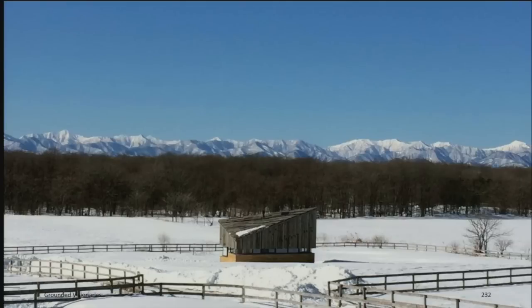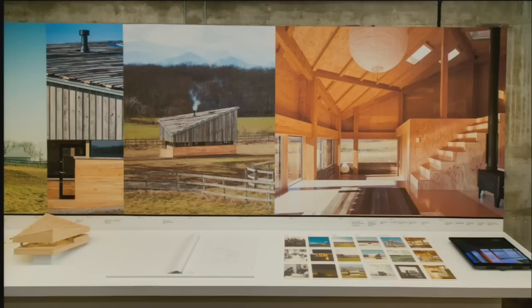Last winter was the first winter the house experienced. There wasn't a heavy snowfall, so we're hoping for a meter this year, hopefully. We can see how the house really functions. The idea of using Hokkaido as a site is that it's one of the most extreme climates in Japan, so they're using these houses to experiment and study building materials.